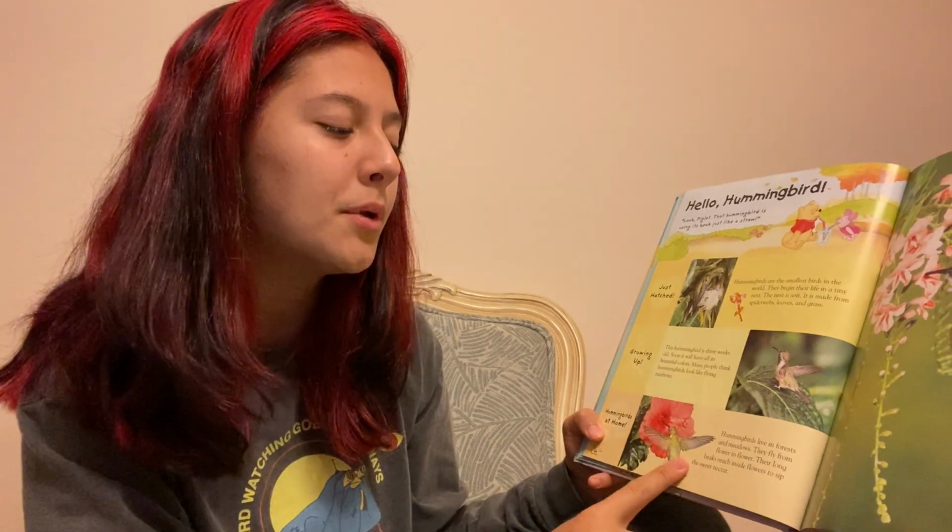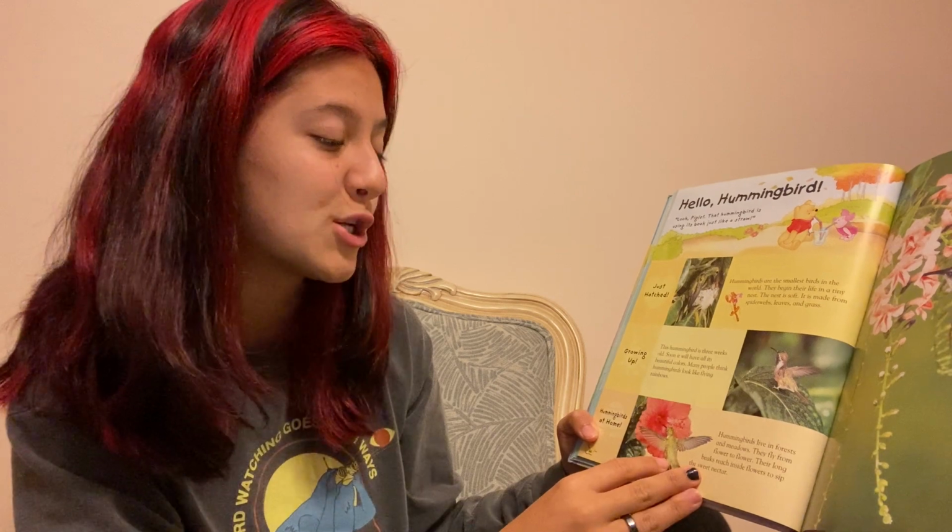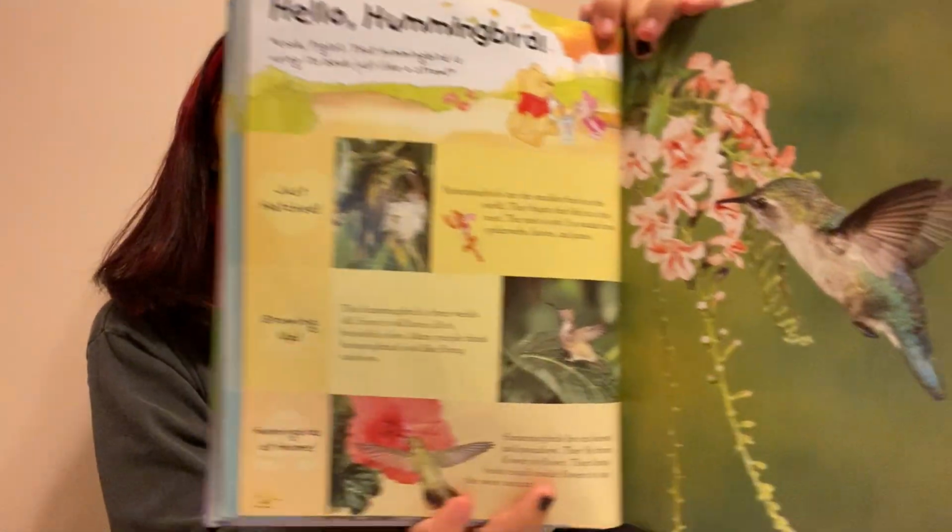Hummingbirds at home. Hummingbirds live in forests and meadows. They fly from flower to flower. Their long beaks reach inside the flower to sip the sweet nectar.